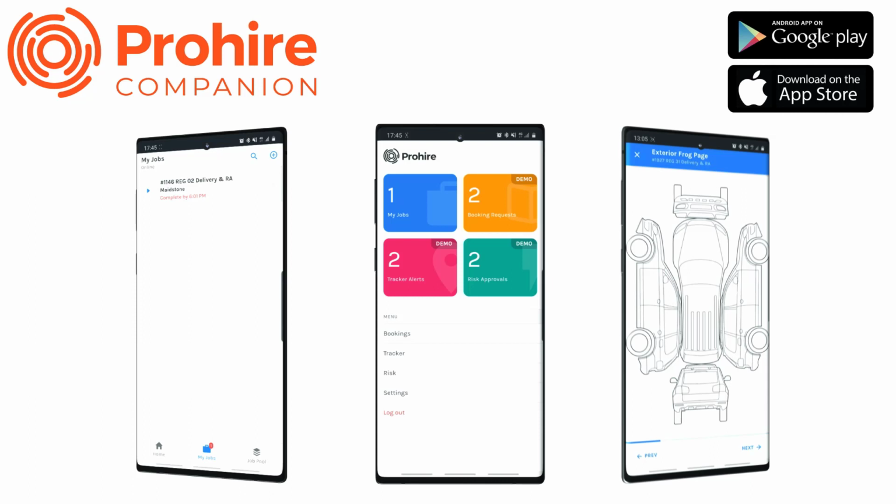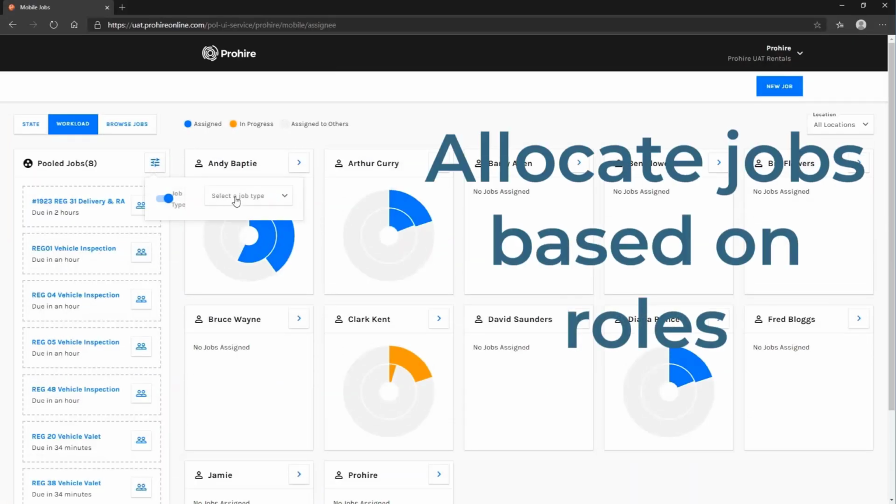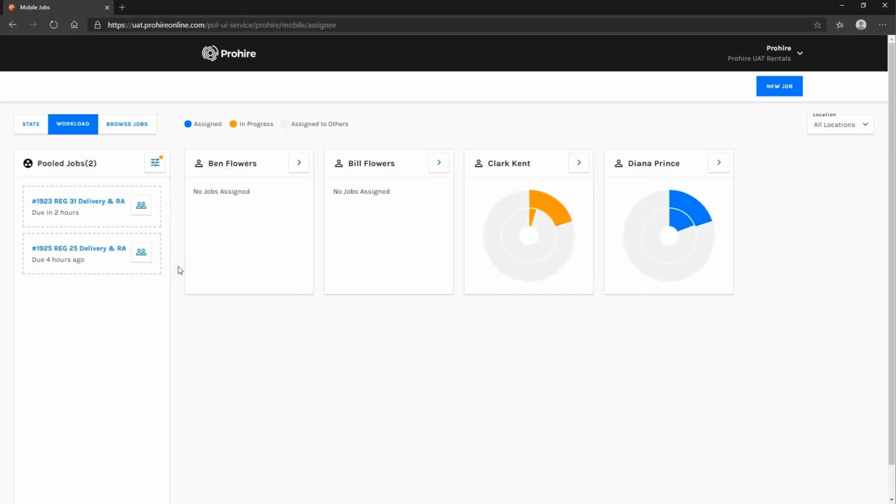Complete inspections, capture images of damage, and reduce repair costs on the move, even if you're offline. Allocate jobs based on roles and workload with our simple drag and drop facility. You can also filter jobs by type.